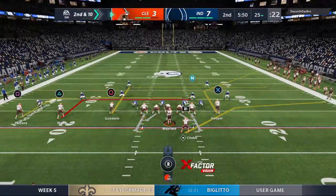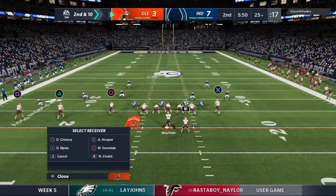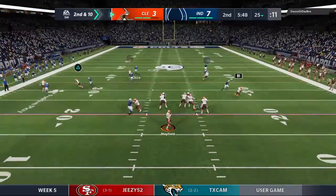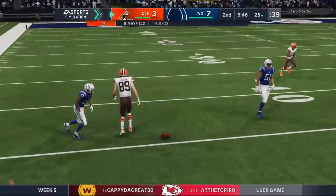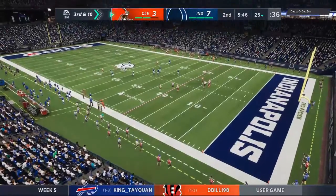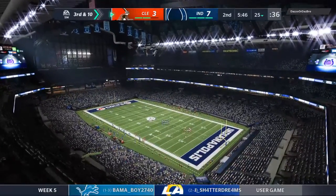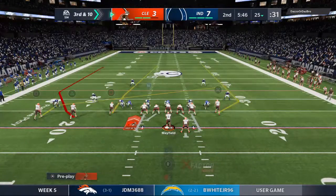An incomplete pass leads to 2nd and 10 from the 25. From the shotgun, it's Mayfield. And this one incomplete. Too much contact to hold on to that one, and it's 3rd down. And partner, to me, that one was all about timing. If he's there too early, it's going to be a pass interference call. If he's too late, it's a completed pass. He was Johnny on the spot on that one. So back-to-back incompletions, and that has him staring at a 3rd and 10.